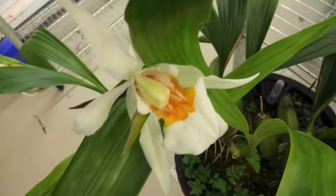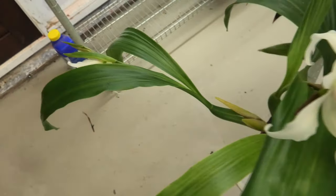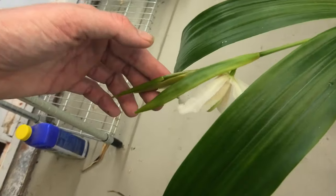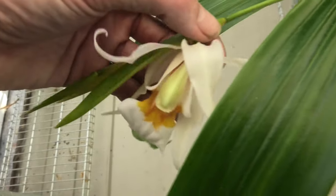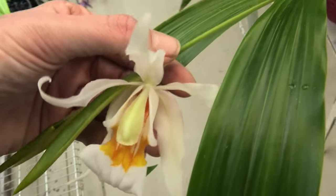Down in here, as you can see. And maybe you saw it already, but down here we have another one. And you can see a new bud up there. How do we do this? There we go. There we go.